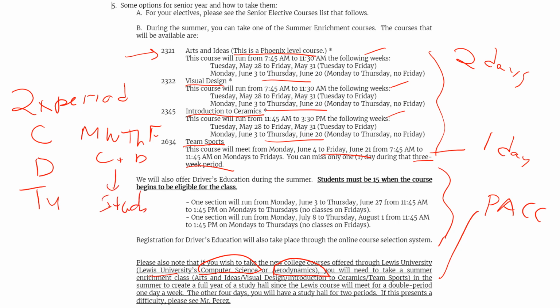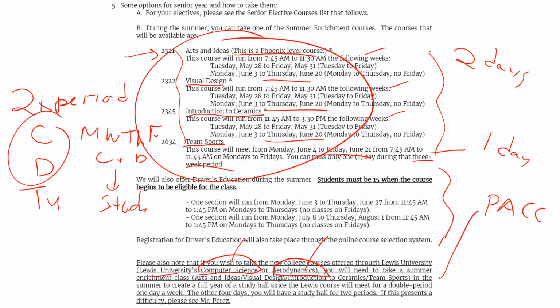The only way we can make this work in this schedule is if you take one of these summer courses during the upcoming summer. So if you wanted to take computer science or aerodynamics for next year, you need to enroll in one of these summer courses so that we can give you the double study hall during your year to get you that double period for either computer science or aerodynamics. If you have particular questions or concerns about that, please see me as soon as possible.